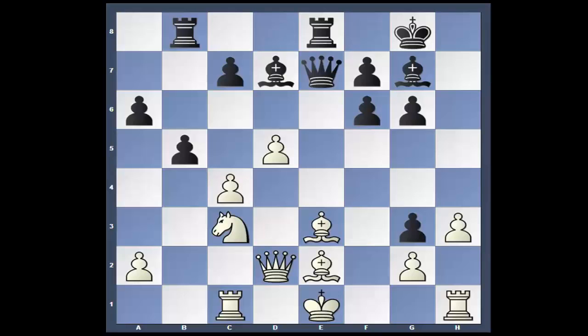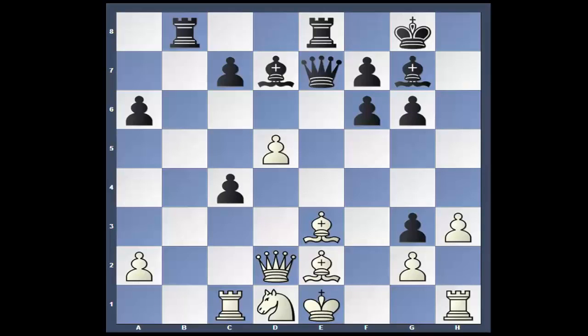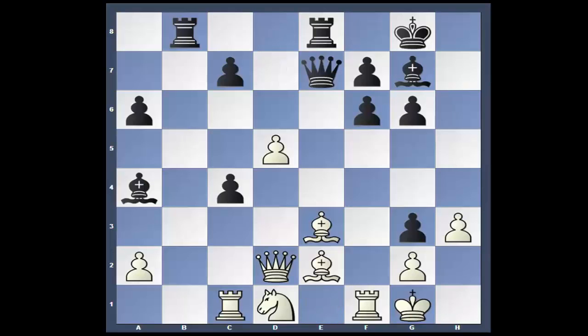Knight to d1. B takes. If f5, somebody just goes right after it. After castles, g5, rook to e1. Not as good. It's not as good for white. After b takes, castles. Bishop a4. Bishop f4, threatening that advanced pawn.